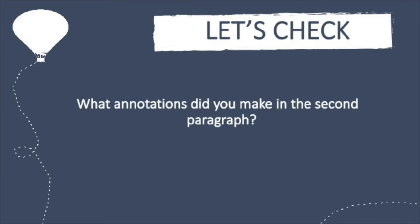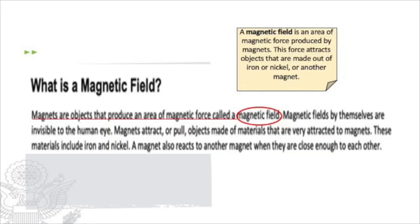What annotations did you make in the second paragraph? In the second paragraph, I circled the word magnetic field again. I did this because I noticed that the author gave us a definition of a magnetic field. The author said, "Magnets are objects that produce an area of magnetic force called a magnetic field."